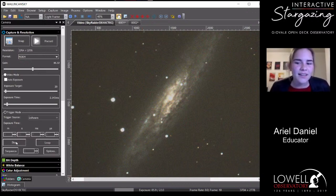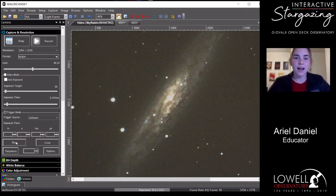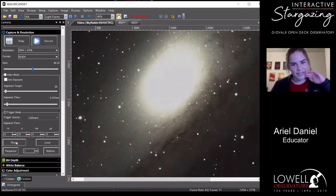Eskimo Nebula. The Eskimo Nebula in the constellation Gemini is too low. It will be visible in a month or so. It should be a little higher up in the sky around this time of night. The Andromeda galaxy we are able to see, though. She is still in the sky.